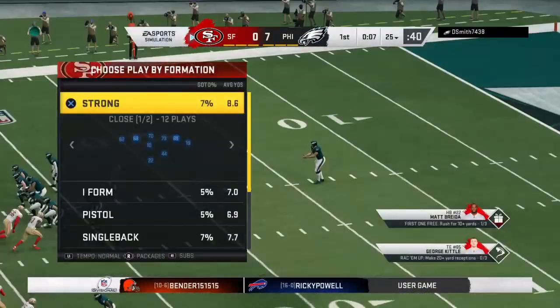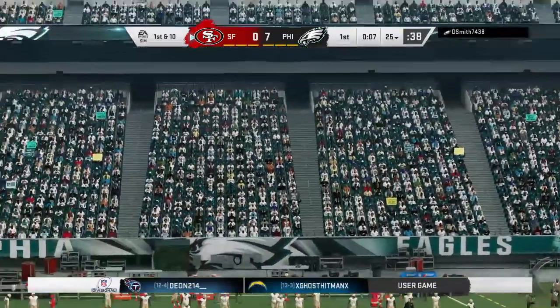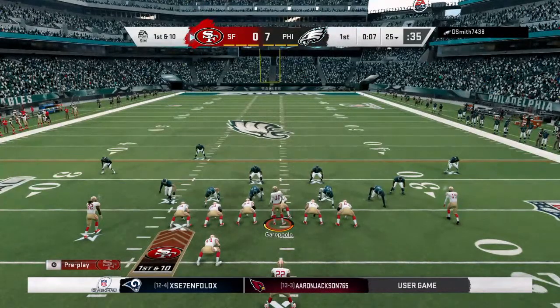The Niners take over at their own 25-yard line. Here we go. The 49er offense set to get this drive underway.